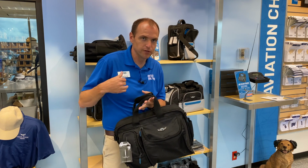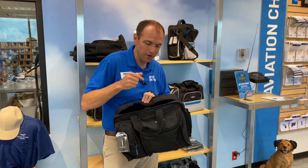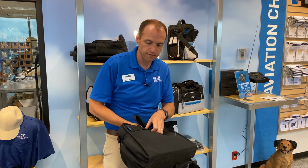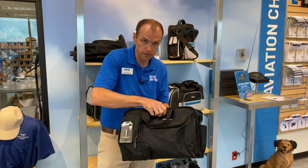This is perfect for those guys still using online flight planners that need paper to have their flight plan on it. They fit in here just perfectly. Flashlight, fuel tester pocket on the outside, and this was specifically made to fit over a rollerboard. So you can put it over a rollerboard and it'll fit and hold just fine.